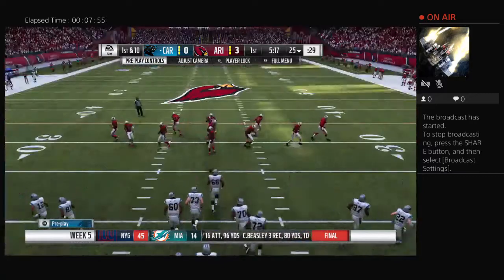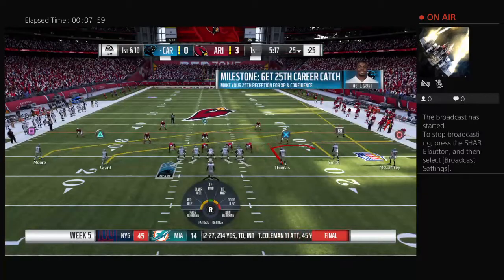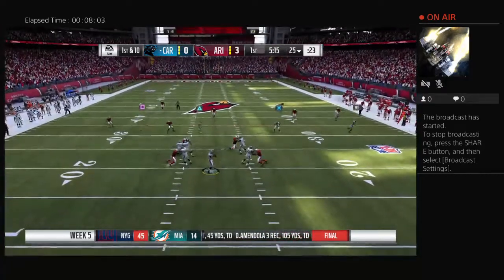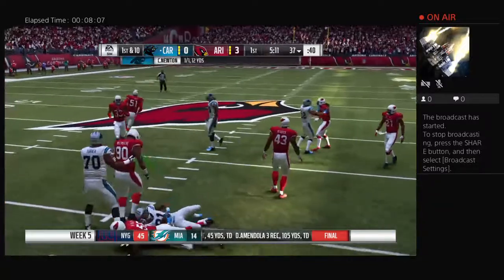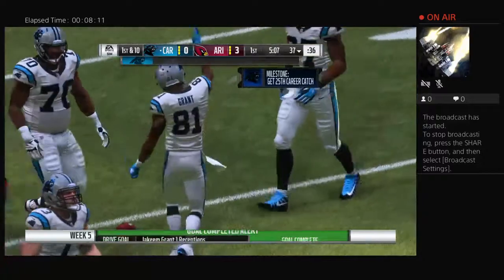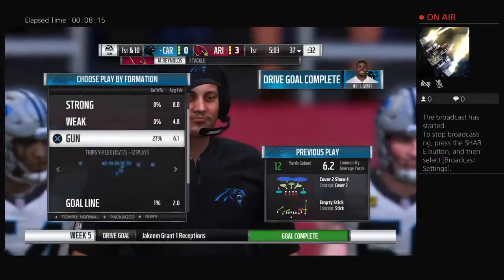So Newton and the Panthers come up now 1st and 10 at their 25-yard line. Out of the gun, Newton. Brought in over the middle by Graham. And he's taken down but able to slip across the 35. Right off the bat, it's a first down to start the drive, 12 yards.